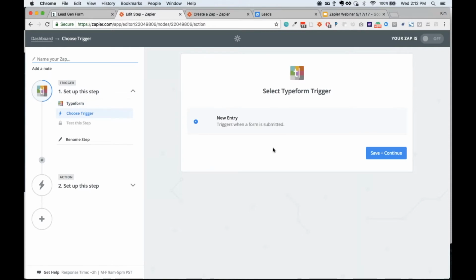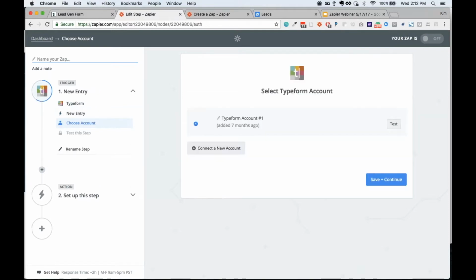And so my trigger is going to be anytime a new entry for that form is submitted. It'll ask me for my Typeform credentials just so Zapier can get your form data. I've already added those here, so I'm just going to test it and make sure that my credentials are working, which they are.